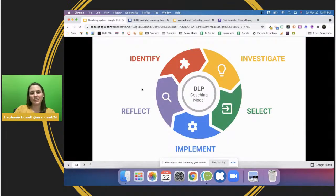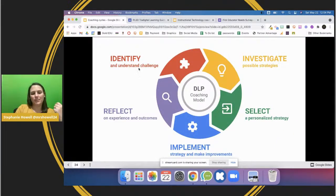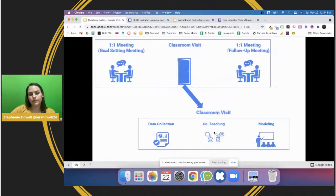And so again, here's that coaching cycle. We're identifying that challenge. We're coming up with different strategies to solve it. We're coming up with a personalized strategy that's going to work for you. And this strategy might not work for another teacher. Sometimes it might, but sometimes we have to adapt it. Then we're going to implement that strategy and we're going to reflect on that experience and outcome.